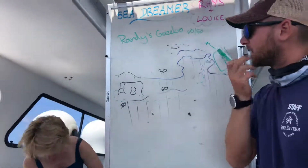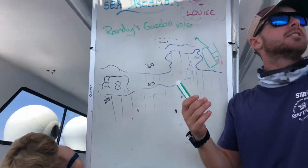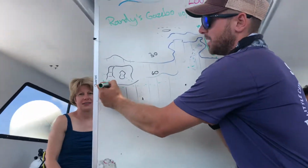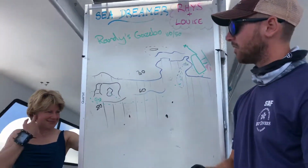But yeah, beautiful life. Actually, this is a really good spot for neck crabs. So if you haven't seen a neck crab yet, generally there's a family that live on the soft corals around about 80 feet by here. So sometimes they're there. Louise, I'm sure, will point them out to you if they're there.